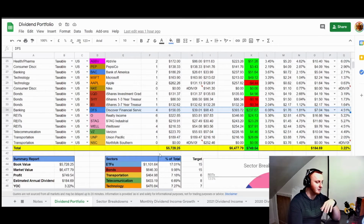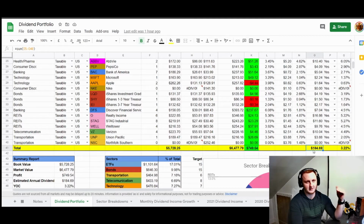And then if you come down here to the totals, you can see how much I've spent, how much my stocks are worth, the amount of profit I've made on these investments. Then this number right here, this is my projected dividend income for the calendar year of 2021. As of right now, as I buy more companies, this number will go up. It's not a guarantee I'm receiving that money, especially if it's a company I buy in December. So this is really looking at the 12-month forward projection, how much I think I'm going to be making. And then my overall yield on cost, you can see this is 3.22%. I like to keep this number between 3 and 4%, ideally about 3.5.